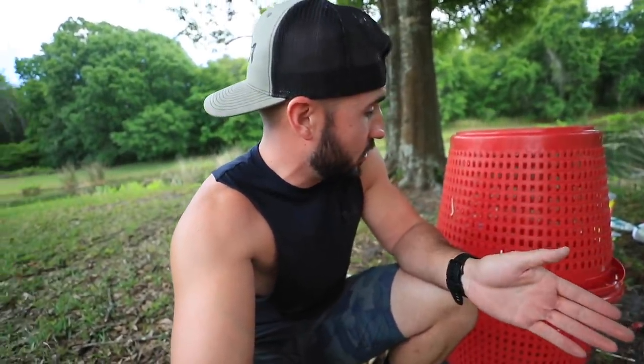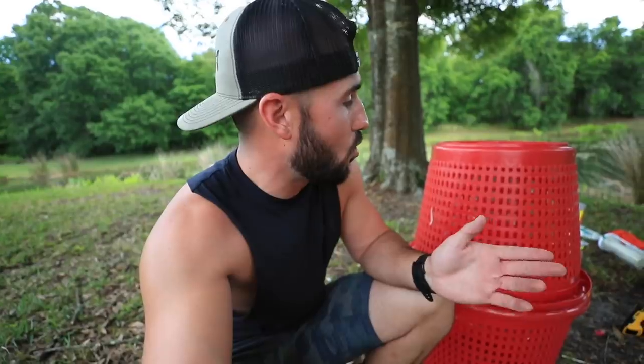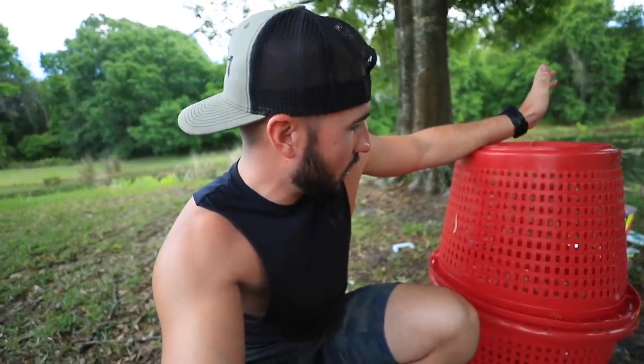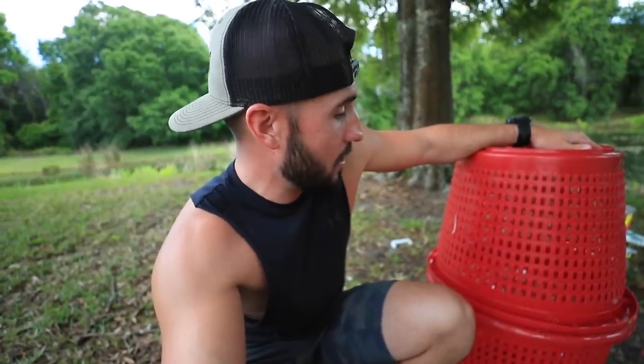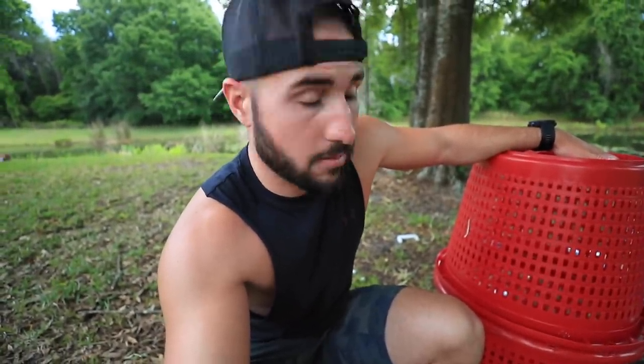So we're gonna be able to put tons of shiners, crawfish, whatever bait we want, and the holes are small enough where nothing's gonna get in or out. But even better than that, it's gonna have plenty of water flow. The whole thing is just riddled with holes, which is great. So we're gonna keep it going. We're gonna lock it down, drill a couple holes. I got a few ideas I wanna share with you guys with this. And then we're gonna be ready for bait in no time. I think this is gonna work great.